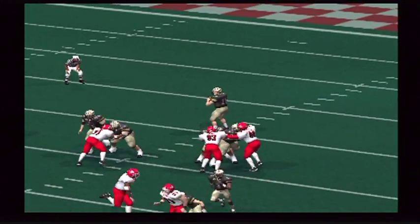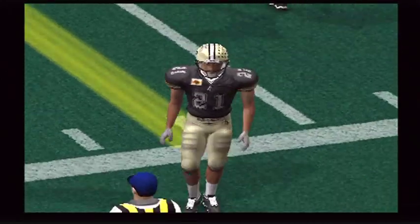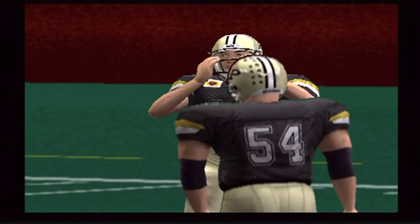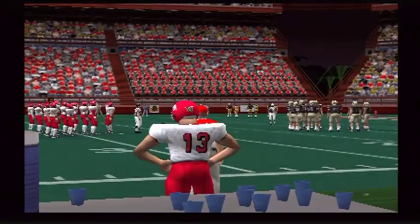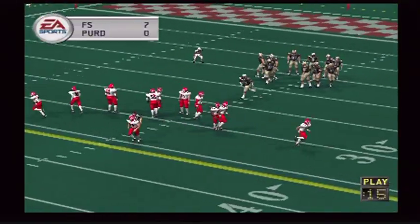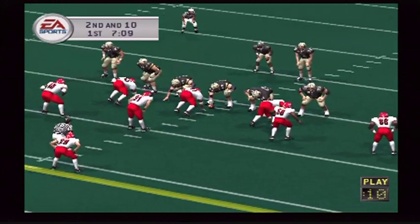Purdue comes out in the shotgun, looks, lets it go. Incomplete pass. Number 21, the intended receiver on the play. Second and 10, ball on the 26. The Boilermakers come out in a shotgun.